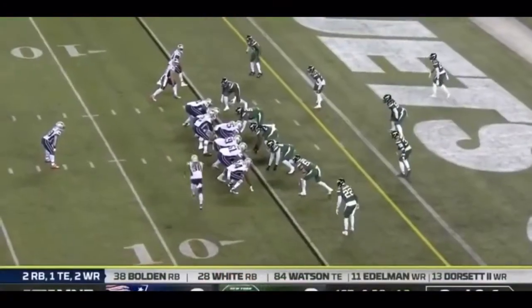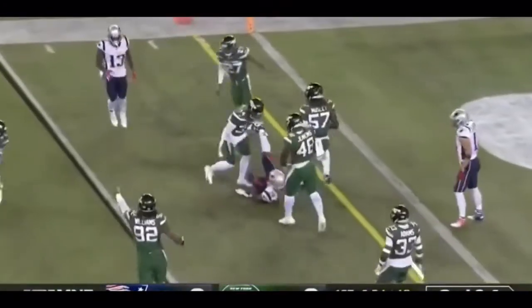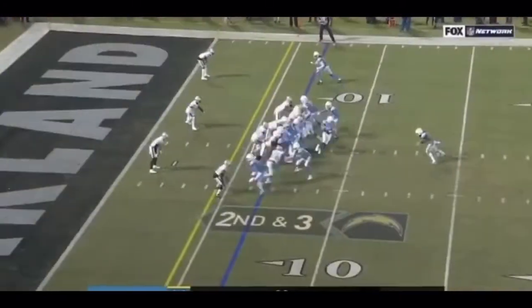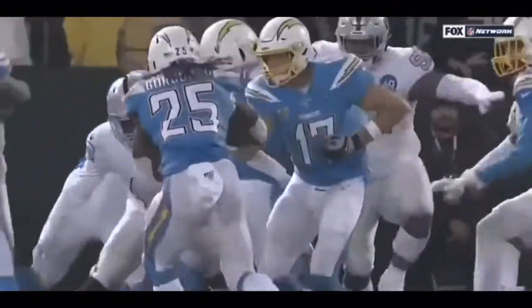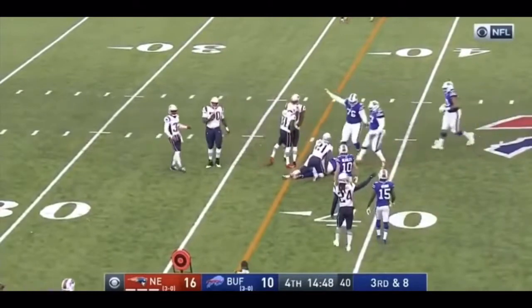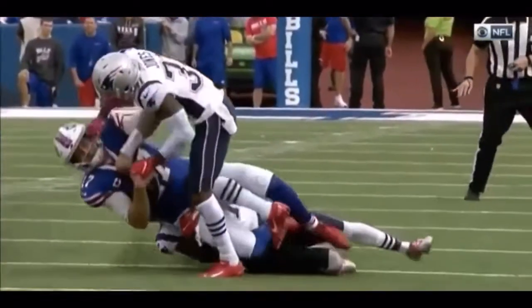Minute drive here. Bolden up and over and chopped down. That was Murray. Second down and three. And what a play as Gordon is dropped by Carl Joseph, who was coming in on a blitz. Allen steps. Allen trying to run. Oh, he got clobbered. They call it a helmet-to-helmet hit on Jonathan Jones.